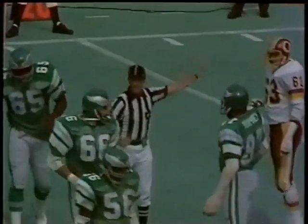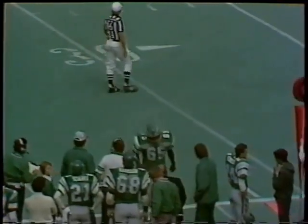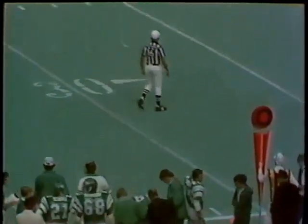And we're going to have holding against Washington, and that is something that has plagued this team. Charlie Johnson has been shaken up, 65. He's had problems with that leg throughout a lot of this year. I'll tell you, and that's something that the Eagles could not afford at this time, because he's a very important part of their run defense. Very strong. He handles that middle. So Johnson will sit down.